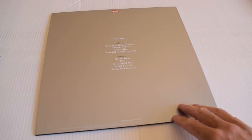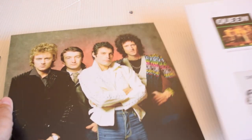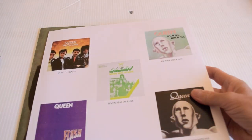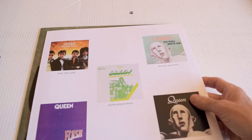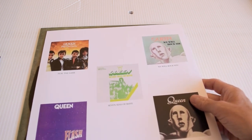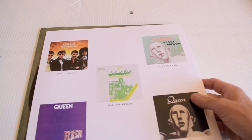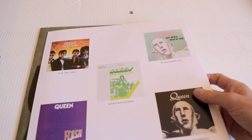Crazy Little Thing Called Love. Somebody to Love, and I'm Here. Good Old-Fashioned Lover Boy. Play the Game. I love that track. Flash, Seven Seas of Rhye. We Will Rock You. We Are the Champions. Yeah, it looks quite bare without the text. I remember the original Greatest Hits one had text. And then they kind of consolidated one and two back in 1992, I think, when the two of them came out as a package, the gold box.